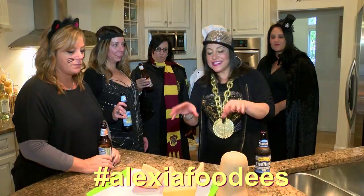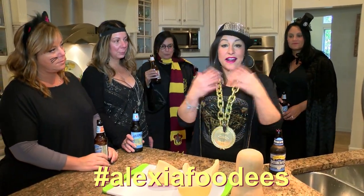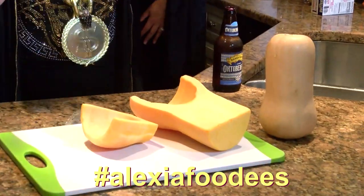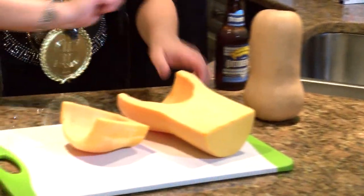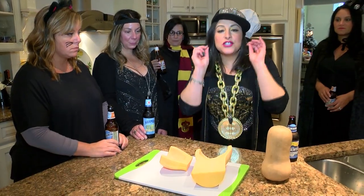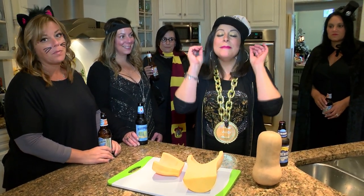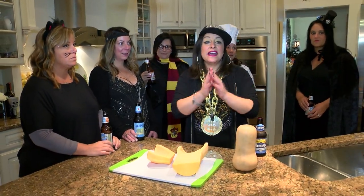So this next dish is a butternut squash soup that I have made on Thanksgiving Day. It's a great starter dish. We start by washing our butternut squash, and I have it all peeled and ready for you, so I'm gonna cut it up now, and I'm gonna show you how to make it. It's so super easy, and when I tell you, it is amazing for a Halloween party, Thanksgiving, anything.